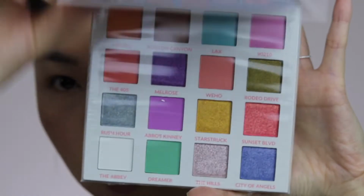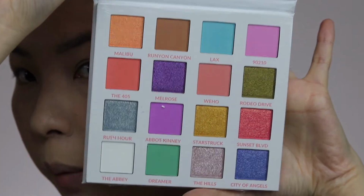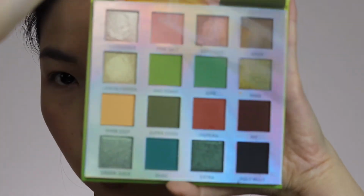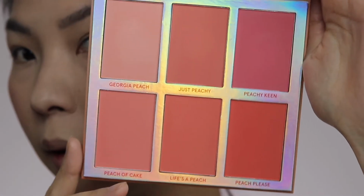Kind of went a little crazy on BH. I bought their Los Angeles palette. This is a cute little spring pastel type of vibe. And also the avocado toast that you guys voted on. You wanted to see a tutorial and stuff. Really excited to test out their quality. I throw away a lot of my old BH eyeshadow palettes. They're so old, so I thought, why don't we make new memories and make new space for the newer formula and test out if they're still as good or even better.